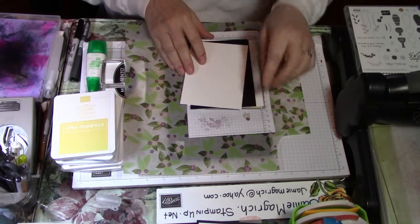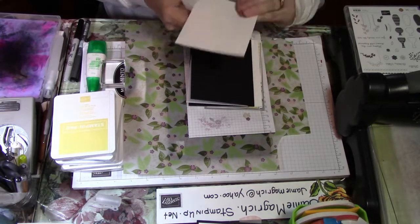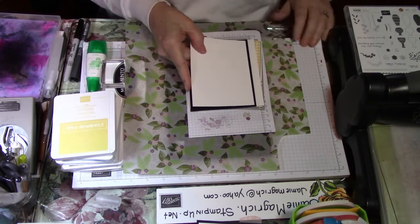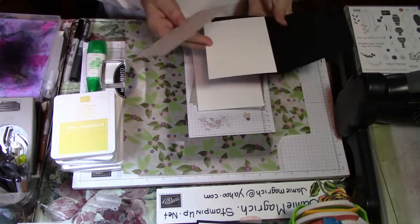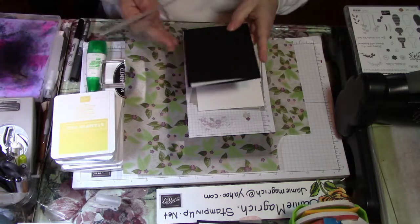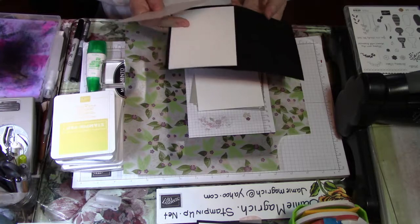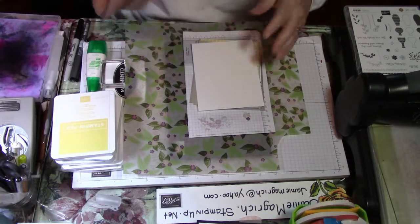For the first card, I'm just going to do the clean and simple version. I have a piece of the regular Whisper White cardstock. It is 4 by 5 1/4 inches. I have two of them, one for the inside of my card, and a half a sheet of our Basic Black, which is 5 1/2 by 8 1/2, scored and folded at 4 1/4.